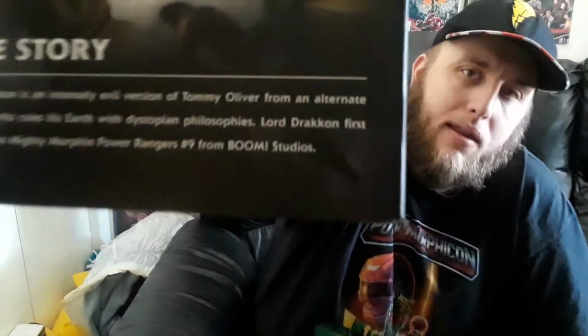Yeah, see, if you want to read that little description of it. Got signed by Cal Higgins and JDF. Because he wrote down his name right there. And this is actually Lord Drakkon's first appearance on a toy. And this was a Power Morphicon exclusive. It was celebrating 25 years of Power Rangers. The 25th anniversary of Power Rangers.